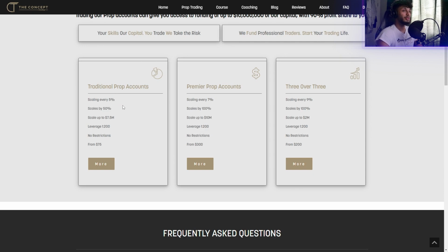You can do what you want, which is great because you're not going to be caught out by a lot of different kinds of hidden potential rules or regulations or whatever. It's very simple, right? Then you have another type of account, which is the Premier Prop accounts. This is scaling every 7%, with a 7% profit target, and you scale by 100%. So every single time your account gets doubled. I really like this one right here. And we have the 3/3, which is scaling every 9%, scales by 100%.